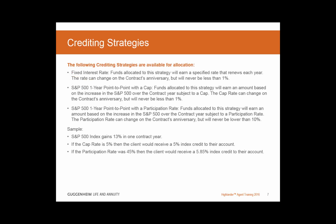And we do utilize 3 different strategy options here. We have a fixed interest rate, a 1-year point-to-point with a cap, utilizing the S&P 500, and then a 1-year point-to-point with a participation rate. So just a sample, if you had a 13% gain in the S&P, and you had a 5% cap, then you would go up to that cap. And then the participation rate, if it were 45% for example, then you'd be able to grab 45% of that 13%, which comes out to that wonderful 5.85% index credit to the client's account.